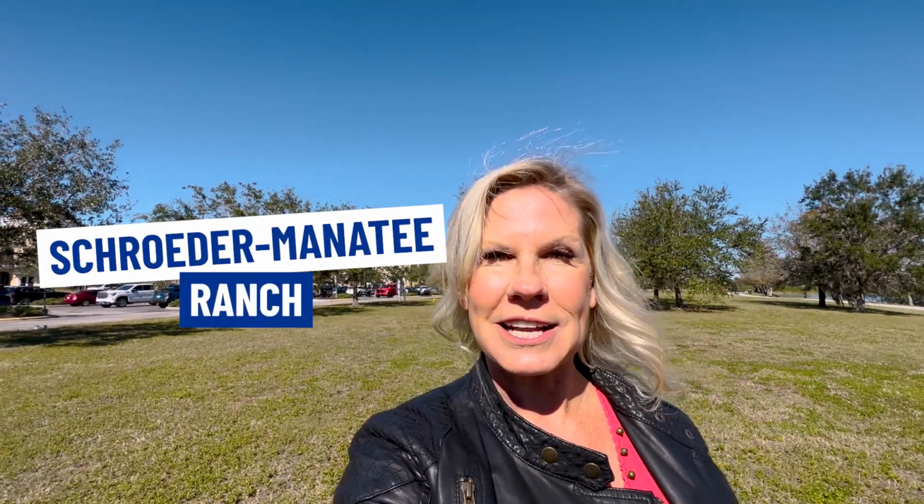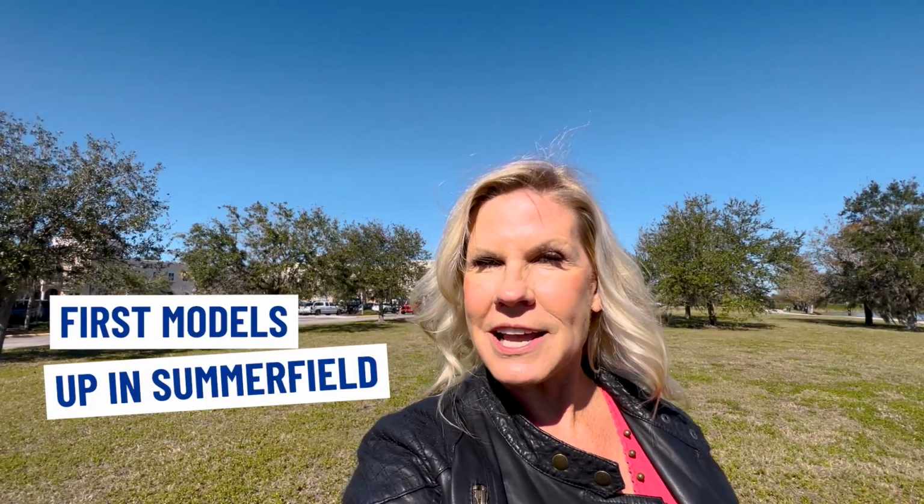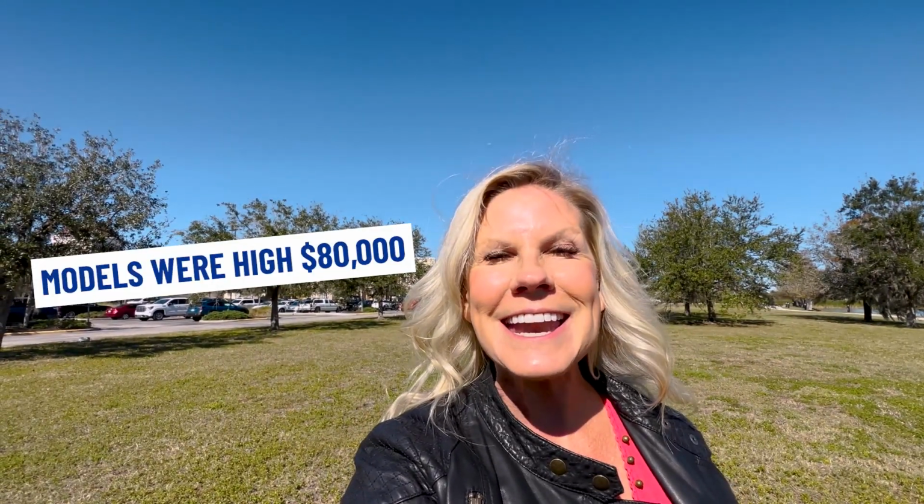Lakewood Ranch was originally assembled as far back as 1905, over 100 years ago, by John Schroeder as the Schroeder Manatee Ranch. It changed hands several times over the next 90 years, and in February of 1994, became established as what we know of Lakewood Ranch today. By February of 1995, the first models were built up in Summerfield, and an interesting fact, back then the models were going for the high $80,000. Quite a change from where it is today.